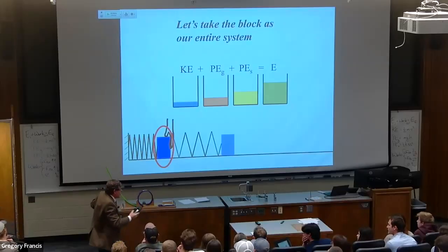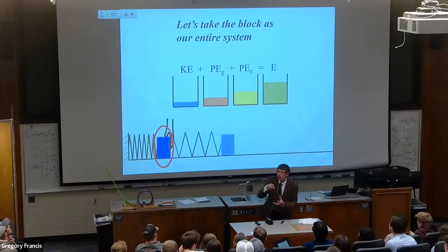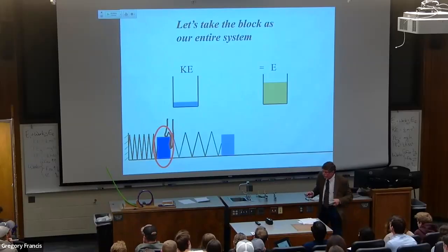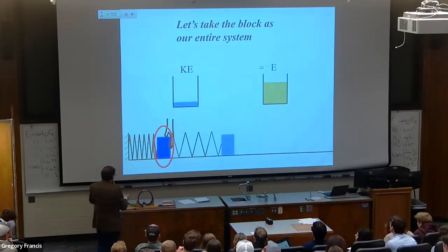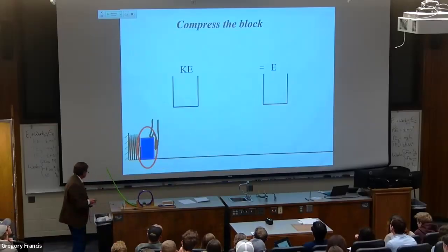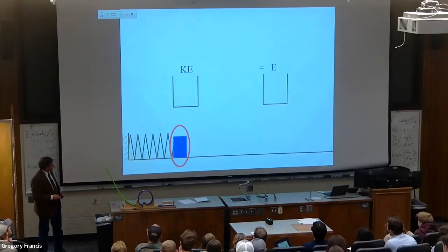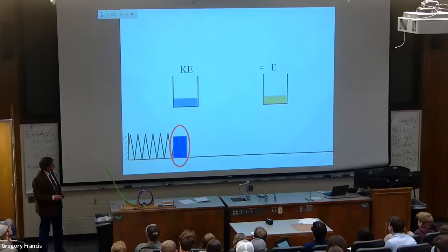So this gravitational energy only exists if we include the Earth in our system. So that means I can't talk about either of those buckets, only the kinetic energy bucket. And so let's look at what happens to the total energy as this, in this case, the block is attached to the spring. And we're going to compress the spring, and then we're going to release it. And when the block gets there, it's got kinetic energy, and there's total energy.